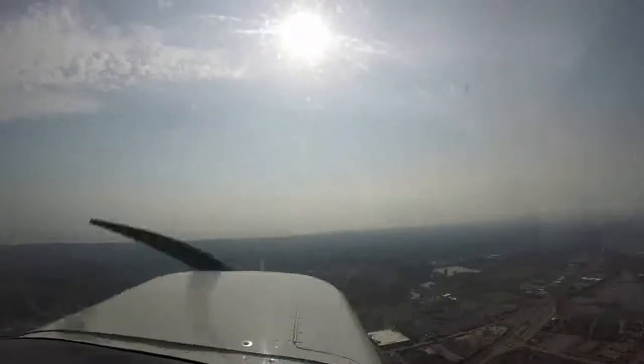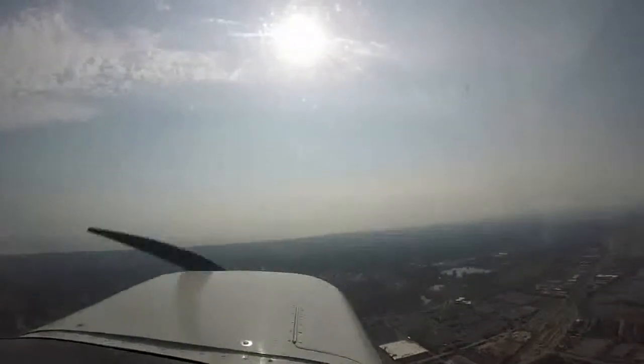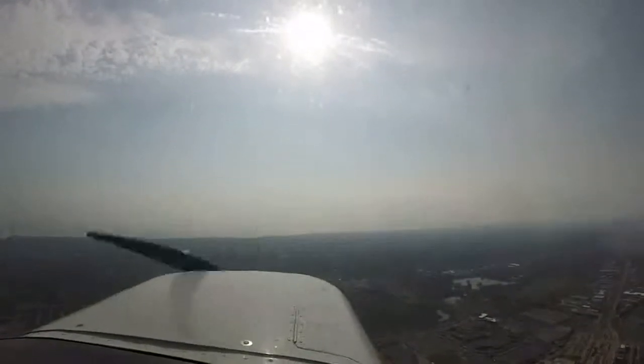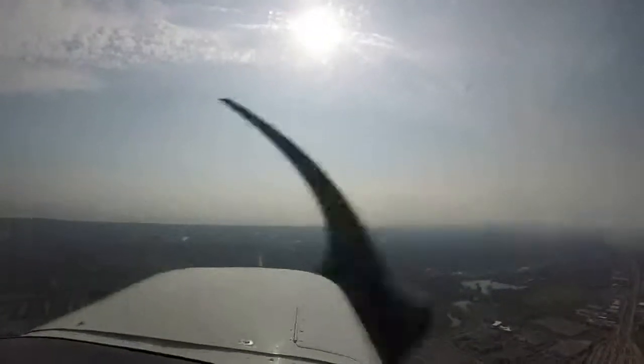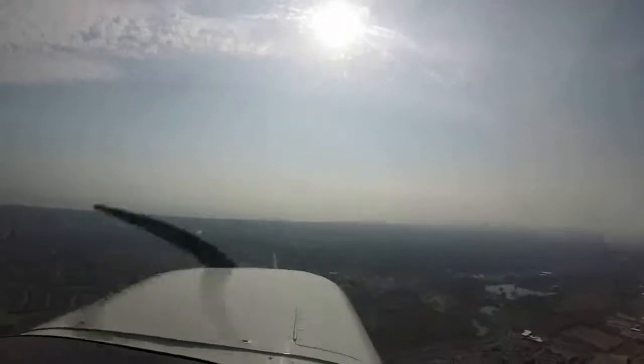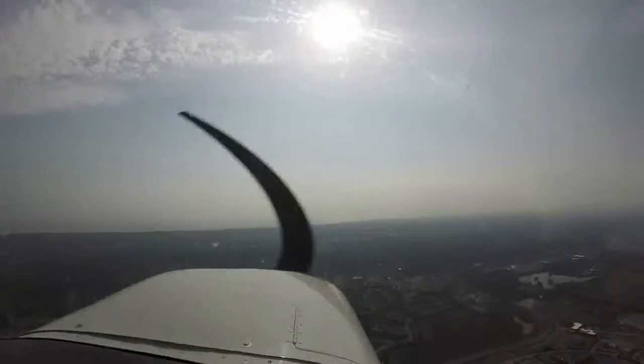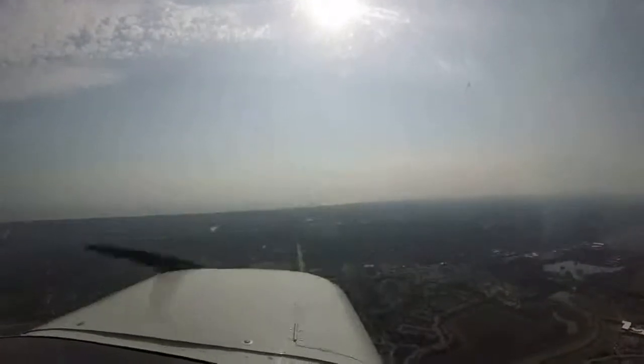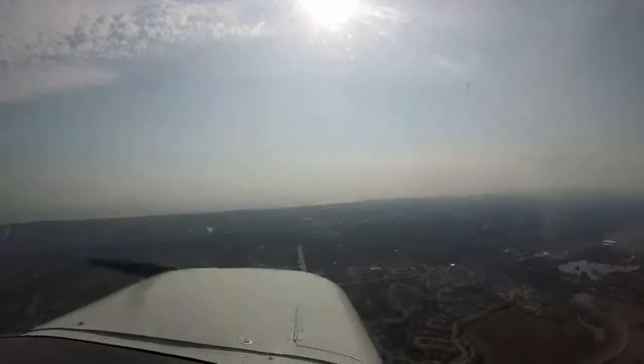All right, we're coming up at 2000 here. Yes, sir. We're going to level off, runway 6 approved, hold short 16 at all times. Okay, close to clear, okay. Lower the nose a little bit. And I'm going to reduce the power here. We're going to go down to 2400 here. Bring the nose down a little bit. Like that.